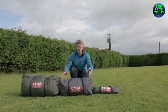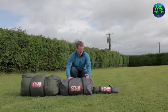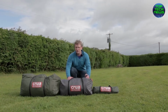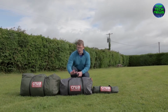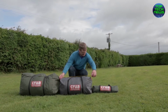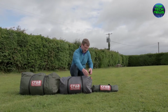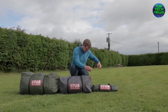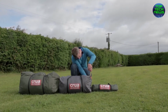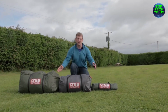This is the Crua Cocoon, our insulated tent that can be used inside the Crua Duo on other occasions when weight isn't as much of a consideration, for car camping, motorbike camping, kayak, whatever it is. The weight on this is 15 pounds. It is 27 inches long by 13 inches wide by 11 inches high. So that again is the Crua Cocoon, our insulated 2-person tent.